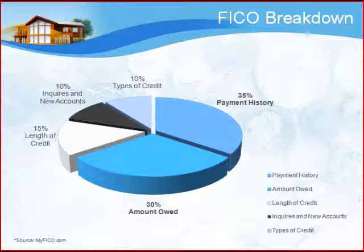The first part that we were talking about was how your score actually breaks down. Now, 35% of your score is your payment history: you borrow money, get some credit, and you're going to pay it back at a later date. And that accounts again for 35% of your score. The next part is your amount owed, which is 30% of your score. With these two units, that's 65% of your score.